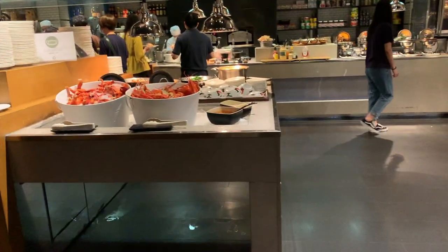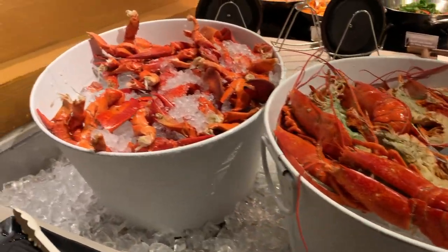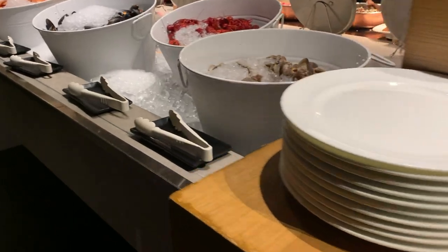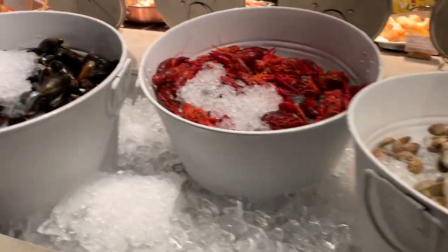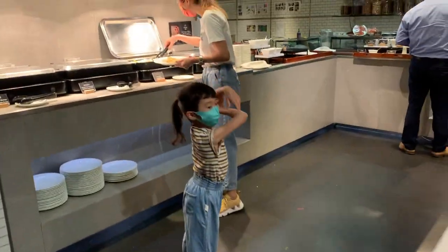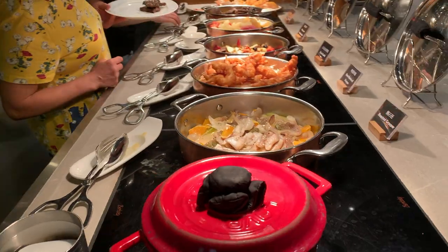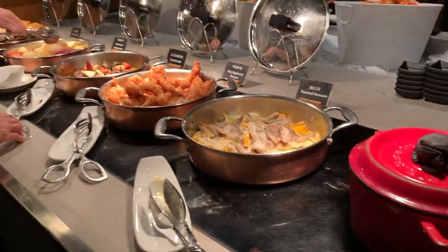And then we move on to kind of like the main section of the buffet. So this is the fresh seafood section. So we've got some lobster, some crab legs, some clams, some crawfish, some mussels, some more crab legs and some prawns. And if we follow the buffet around, the section to the left and this section here offers you a range of meat, seafood and veggie cooked dishes.